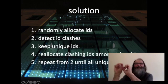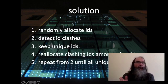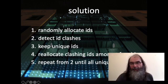The ones that have kept clashing for so long, we'll just say are dead lights, just as if they were dead ones in the factory, and we will just ignore them. So that's a good practical solution. It works.